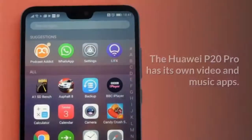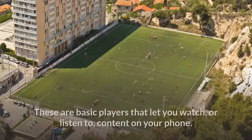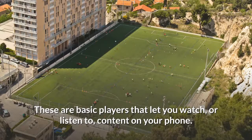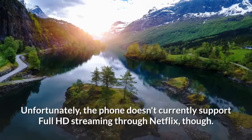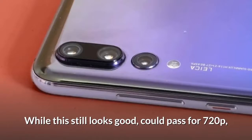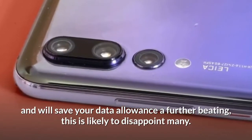The Huawei P20 Pro has its own video and music apps. These are basic players that let you watch, or listen to, content on your phone. Unfortunately, the phone doesn't currently support full HD streaming through Netflix, though. It's limited to 540p. While this still looks good, could pass for 720p, and will save your data allowance a further beating, this is likely to disappoint many.